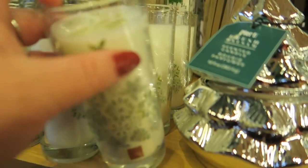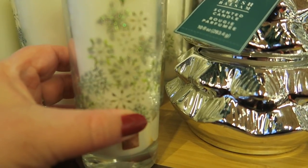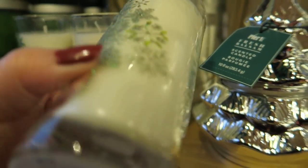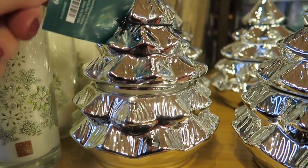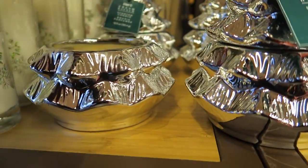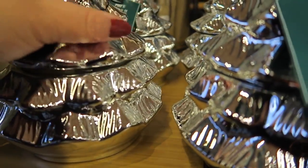And let's see, these are really pretty. I don't know if you can see, but they're really glittery. And they're $7.99. These are $19.99. And inside is a candle.